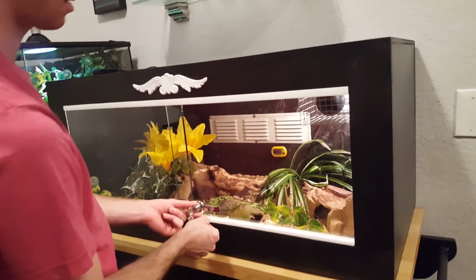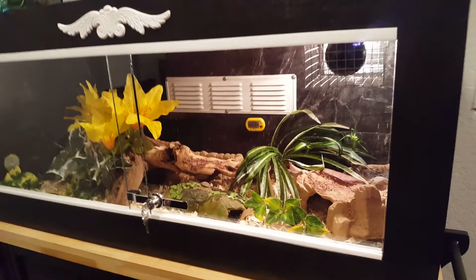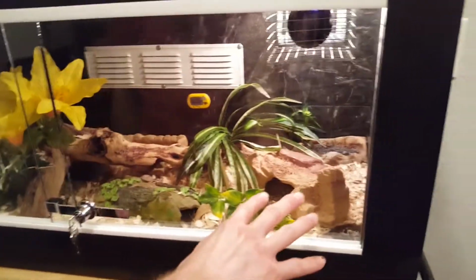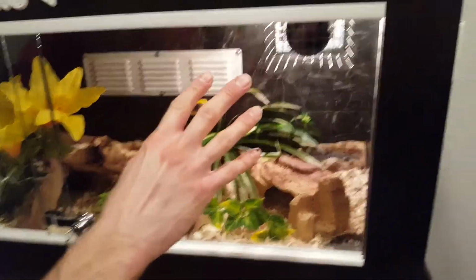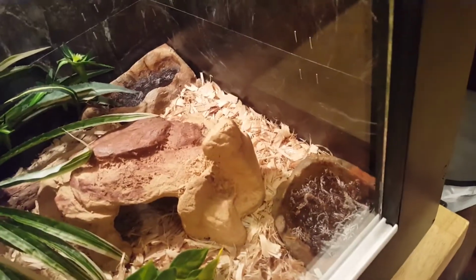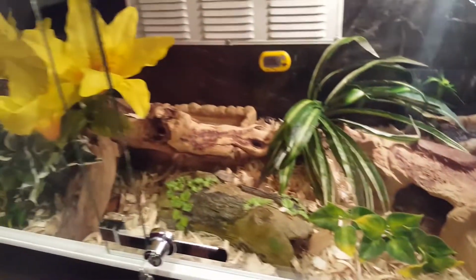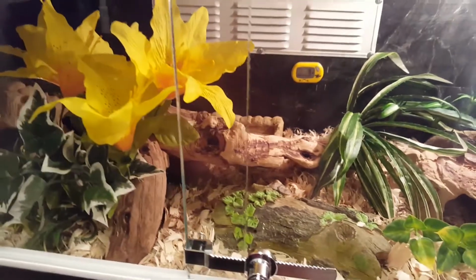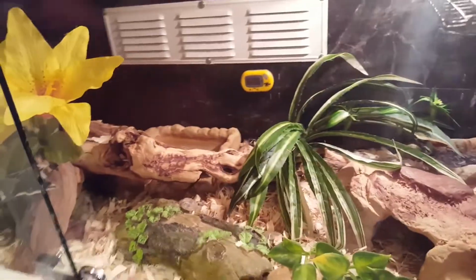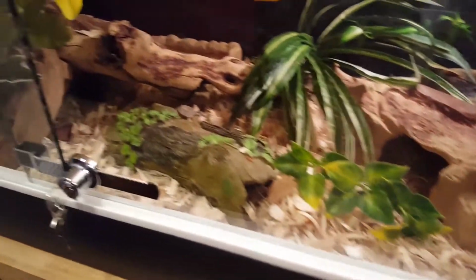We want to talk about what's in it. They can kind of see. This one has a day-night bulb, and they got the moss underneath the heat bulb, so you get good humidity. And then you got the water bowl that's big enough for her to get inside. And honestly, we're gonna get her a larger water bowl because I feel like she's getting a little bit bigger. Multiple hides.